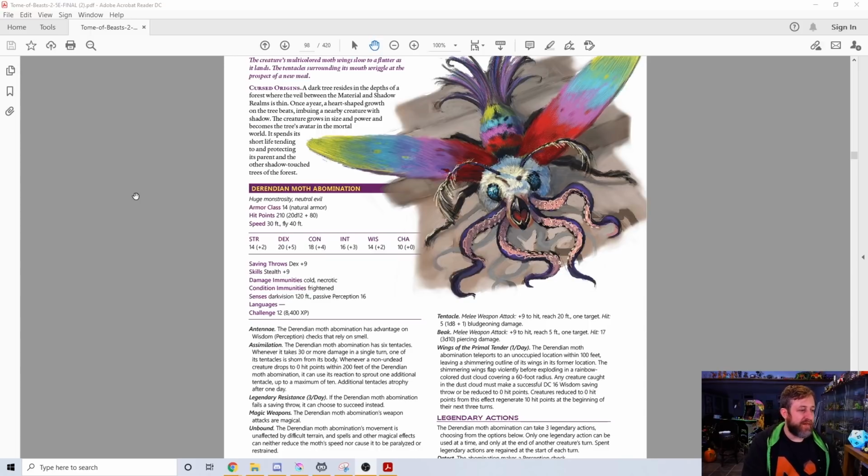Immune to cold and necrotic. Advantage on perception checks. It has assimilation. It has 6 tentacles. Whenever it takes 30 or more damage in a single turn, one of its tentacles is shorn from its body. Whenever a non-undead creature drops to 0 hit points within 200 feet of it, it can use its reaction to sprout 1 additional tentacle up to a maximum of 10. Additional tentacles atrophy after 1 day.